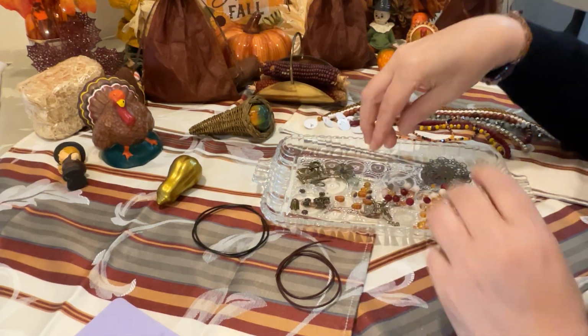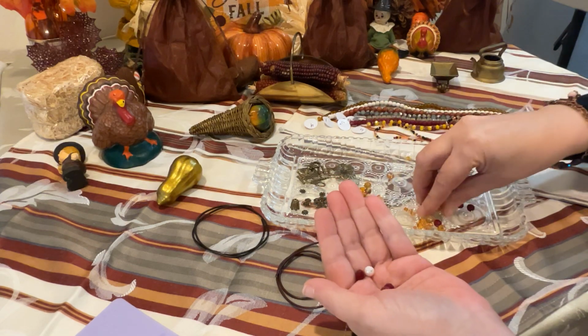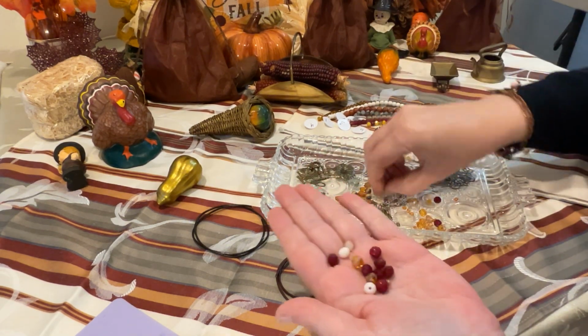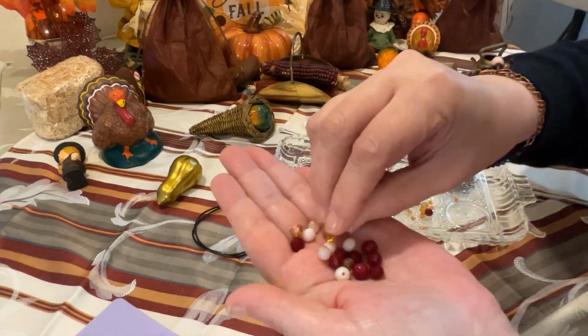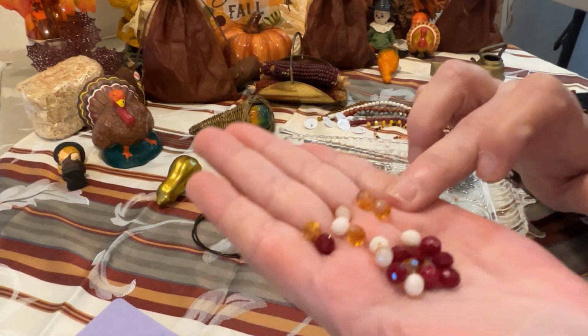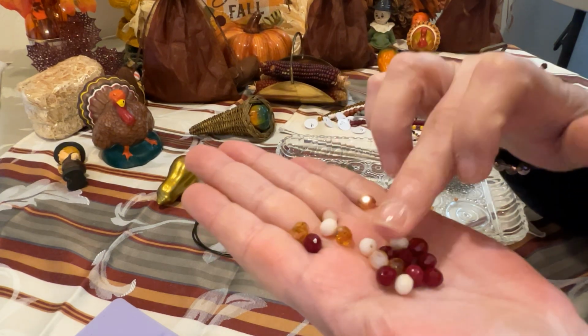And then we have a mix of rondelles and bicones here, guys, in 8 millimeter and then 4 millimeter bicones. I'll pull them up here and show you. So your rondelle mix, I'll pull just a few up. Okay, so they're all 8 millimeter. And these are that beautiful luster. They match the 6 millimeters. These are some peach.